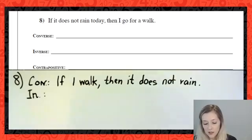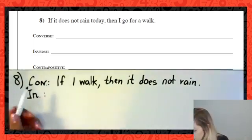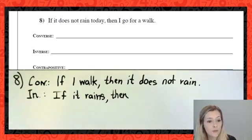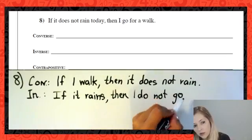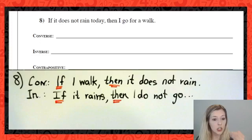I'm just going to put IN there for that. Inverse, we talked about negating it. So I know you can't see what's on top of this right now, but what we had written was, if not P, then not Q. So without switching things around, we're simply negating. If it does not rain today, and yesterday we had said that another way of looking at negating something is looking at its opposite. So what is the opposite of does not rain today? If it does rain today. And so we can write, if it rains, then the opposite, because we're negating that second part, the opposite of going for a walk is to not go for a walk. So if it rains, then I do not go for a walk. I'm just going to put 3 dots there, but just notice what we're doing there. So if and then, but we're just kind of changing up the language there to satisfy the different statements.